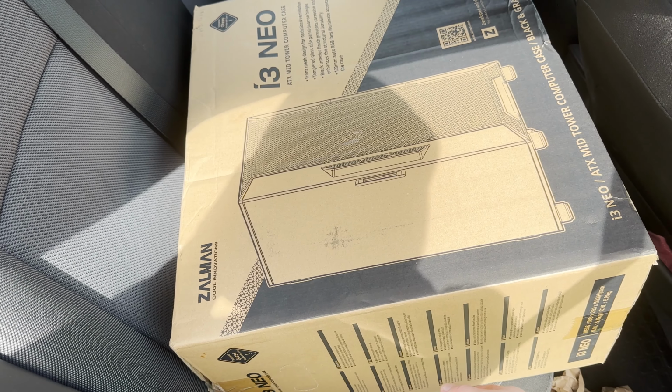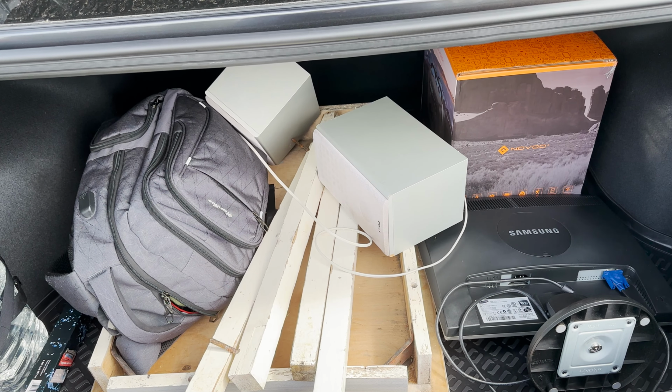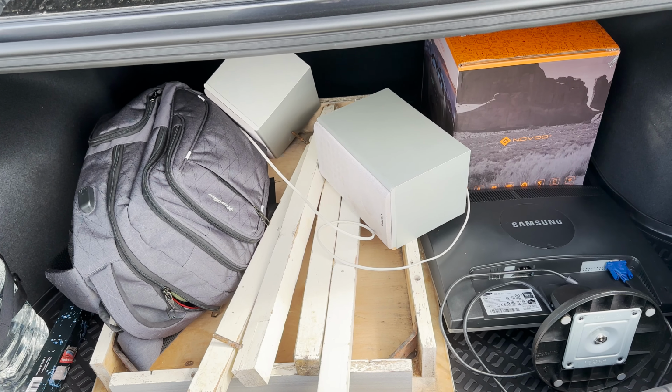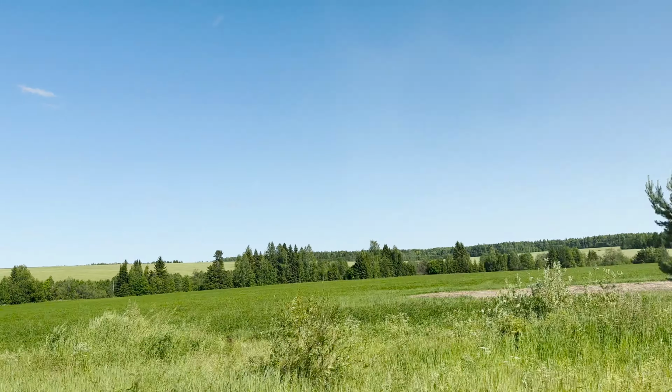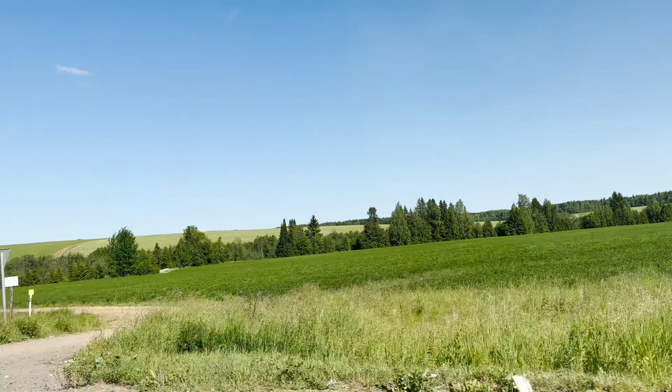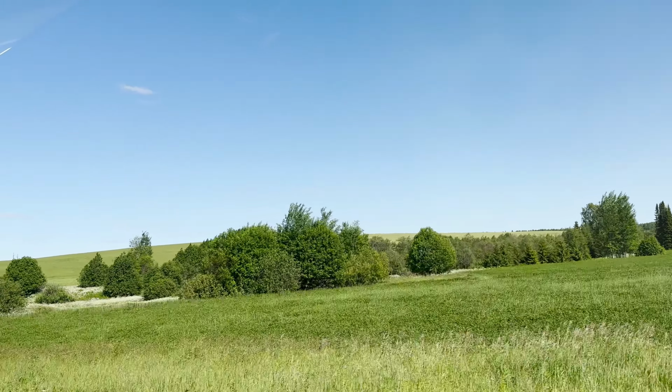Next we need a vehicle. I have it too. As you can see, it placed well. Okay, we are almost ready to go, but we have one problem. We need power to turn on our PC. And the problem is there is no electricity in the woods. So how can we solve the problem?